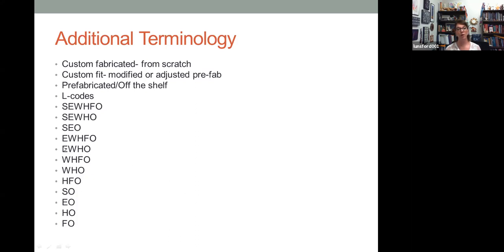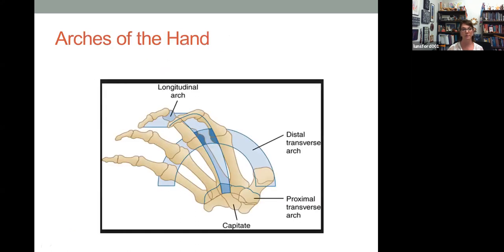And so you can see where I'm going with this. As you follow along, if we go all the way up, you are looking at a shoulder, elbow, wrist, hand, finger orthosis. These are pretty typical and pretty commonly used in the hand therapy world. And like I said, these are also used for purposes of reimbursement and billing for the specific orthoses.